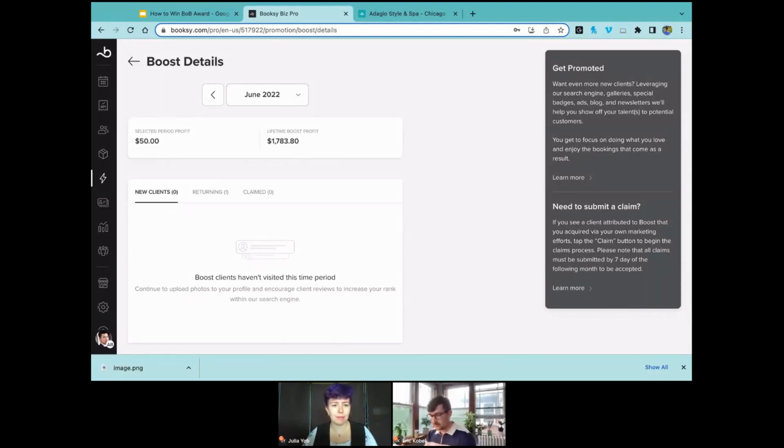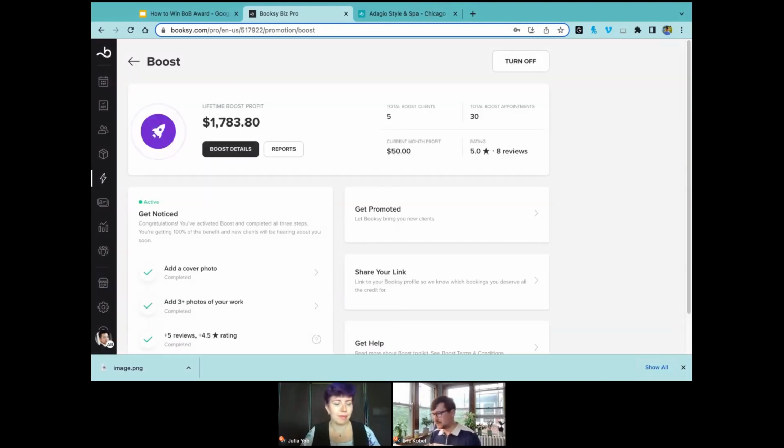So your revenue from your Boost client minus the Boost charge, you can see we are clearly ahead of Boost in our profile here. So if your client books a $100 service, you're paying $30 for that client, and they book another $100 service, you're already ahead. You wouldn't have had that client otherwise. They're on your calendar now. You're already ahead. Your Boost is generating profit for you. So it's one of those tools that turn it on, you cannot lose.